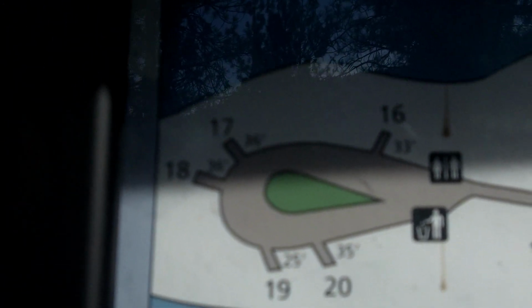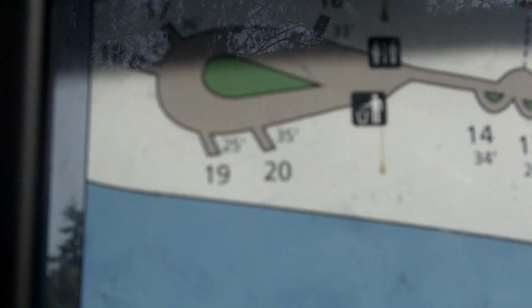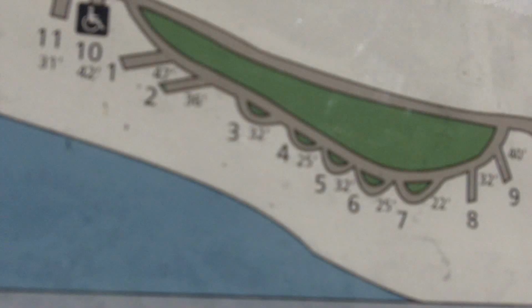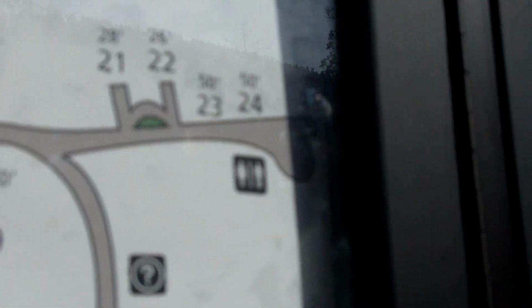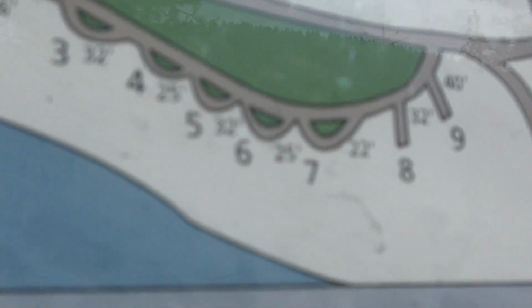Where we just were, sites 17 and 18 are listed as 36 feet. 17 looked okay, 18, I'm not so sure. The other direction I went, 25 is actually an option. It's listed as 41 feet. 23 and 24 are listed as 50 feet. Wow. And they actually have pretty good access to the water. We'll take a look at the other video to kind of verify that.